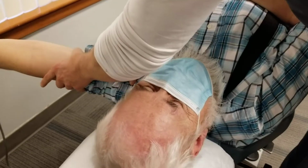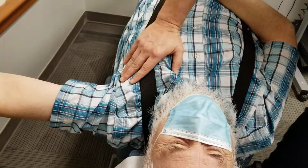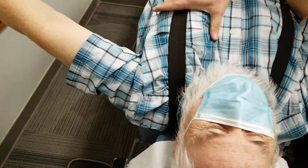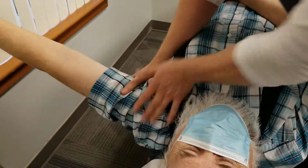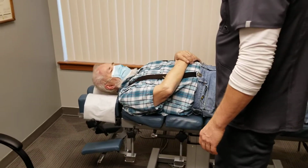And again, we're shifting his whole frame to a more neutral position, okay? And that's what takes stress off of the connective tissues and allows him to really heal, okay? All right, there, John. Enough tough love for you today?